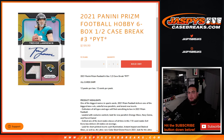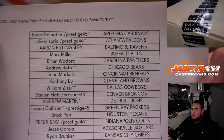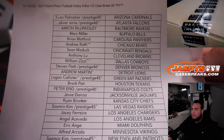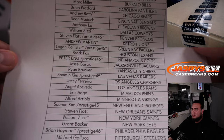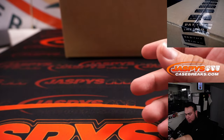2021 Panini Prizm Football Hobby 6-box half case break packages number 3 just sold out. And again, guys, last break of the night. So fresh case, all card ship. We had to do one team randomizer. Like I said, if you have a little prestige pack filler slash character sign at the end of your name, that means you won that in that team random. Everybody else bought in straight up, so I appreciate it, guys. Took a whole group effort, but we got it sold out.